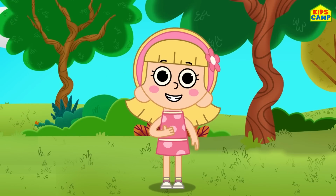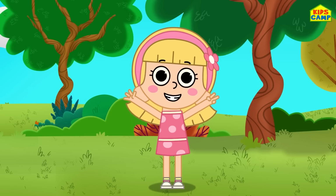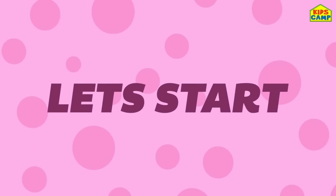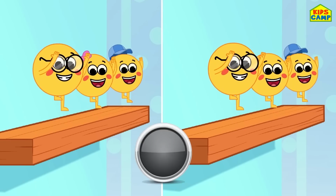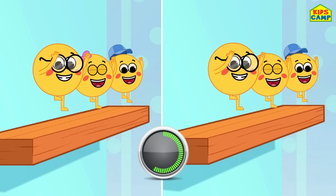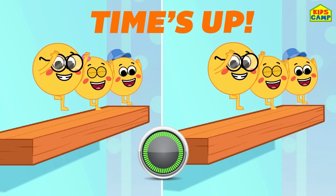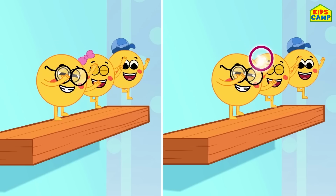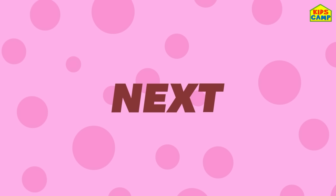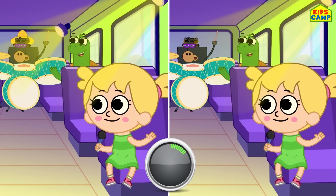Hi, I'm Ellie, and we are going to play Spot the Difference. Ready? Let's go. Woohoo! Let's start. Can you spot the difference? Good job, kids! Let's go to the next one. Can you spot the differences? Keep looking.